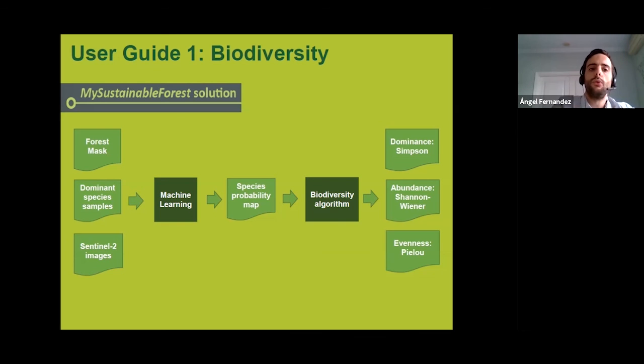Well, then we take these three inputs, forest mask, dominant species samples, and Sentinel images, and using a machine learning algorithm, we obtain a species probability map. Then we apply another algorithm to this species probability map. Our biodiversity algorithm is based on spectral diversity and fuzzy logic. And with this algorithm, we obtain the three outputs, which are the Simpson index, which represents dominance, the Shannon-Wiener index, which represents abundance, and the Pielou index, which represents the evenness in the forest community.